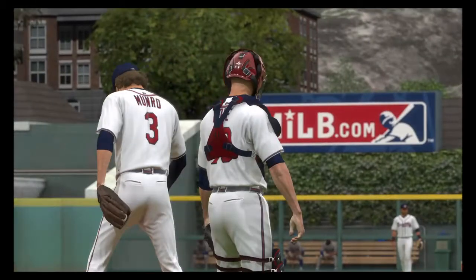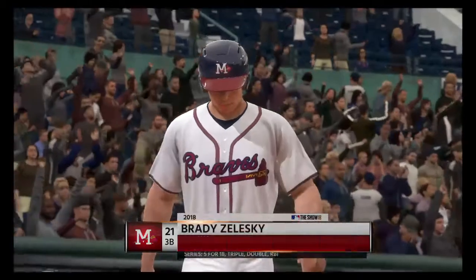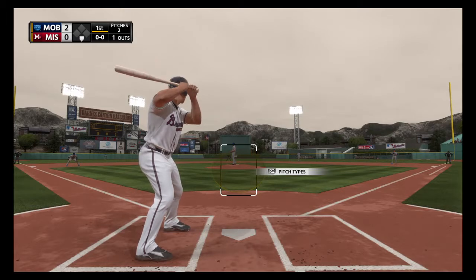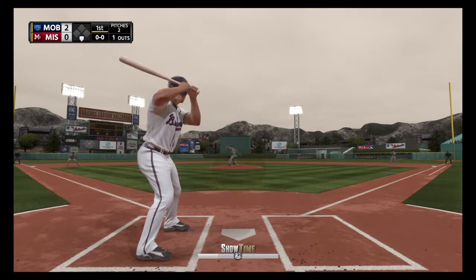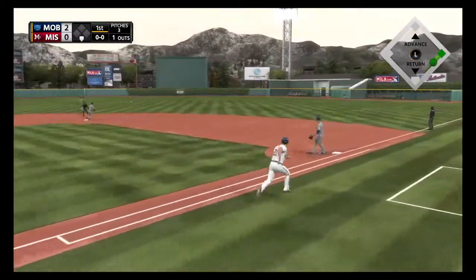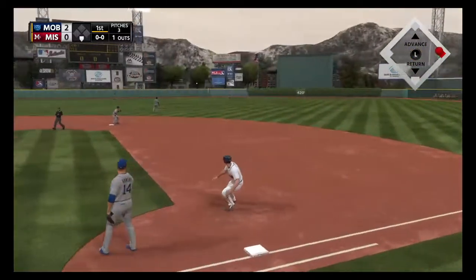It's time for baseball. At the plate, number 21, ready to get his day at the plate started right here. Number 21. From the stretch, here's the pitch. Hit hard back up the middle, and that'll get on through into center, and he's got himself a one-out hit.